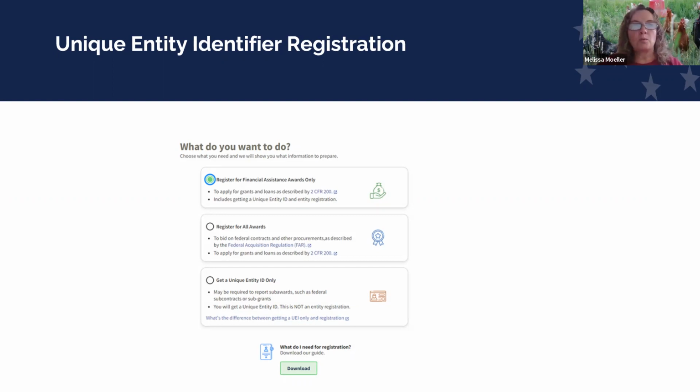Don't register for all awards. That's for people who are bidding on government contracts. Probably doesn't apply to anyone here and is much more challenging to get through. And you also do not want to do the third option, which is get a unique entity ID only. That will not allow you to apply for the VAPG. So I've walked several people through this who picked the wrong one and got into lots of trouble with it. So I would say, pick that top one and just make it easier on yourself.